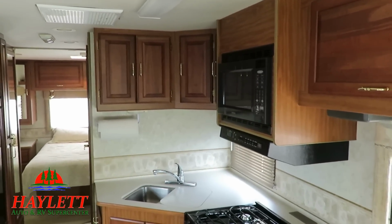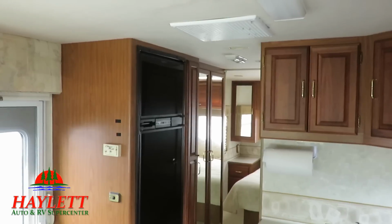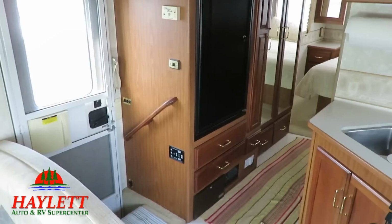Convection microwave appears to be in good working order, because I can see the display lighting up on that with the generator running, which means the generator is powering the coach, which is a big deal, and that generator fired right up like a champ.